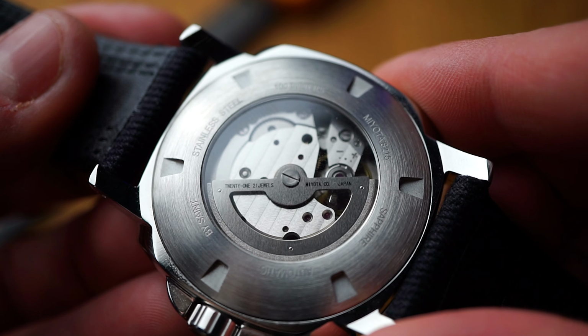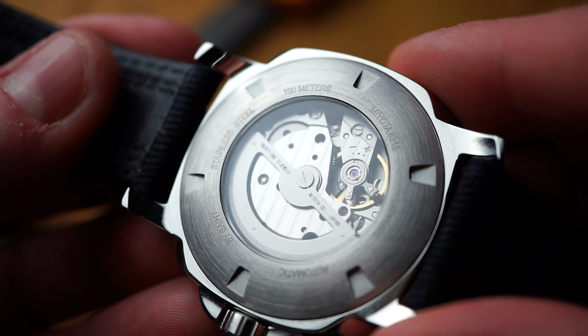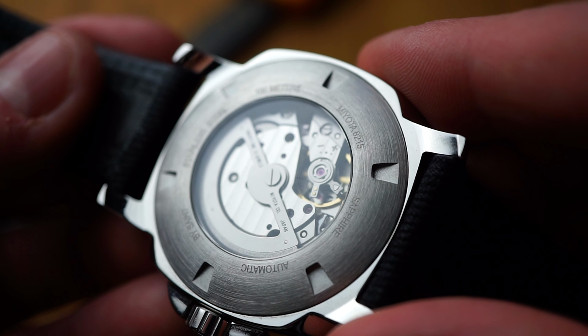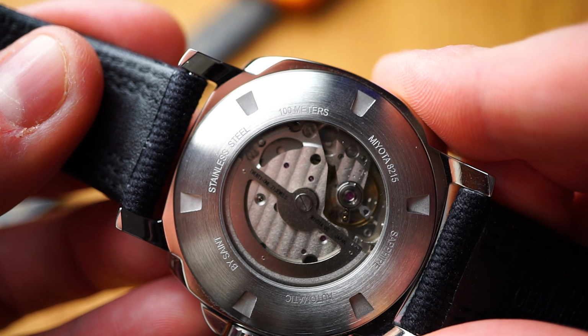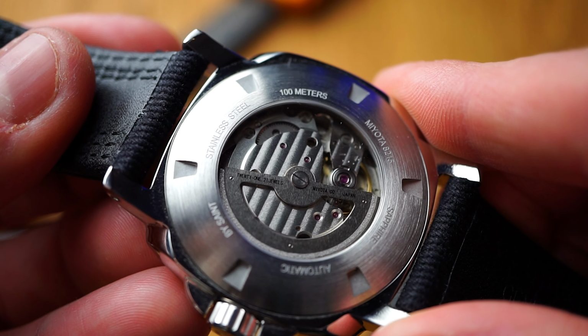I think a display case back on a watch of this price as well is a nice touch. Now the finishing, it's not haute horology or anything like that, but the fact that you can see the movement and you can see the winder on the back, I think it's a good thing. The rotor is quite unique. It helps you see the movement more. So for me, it's just an added touch in a relatively well-priced watch.